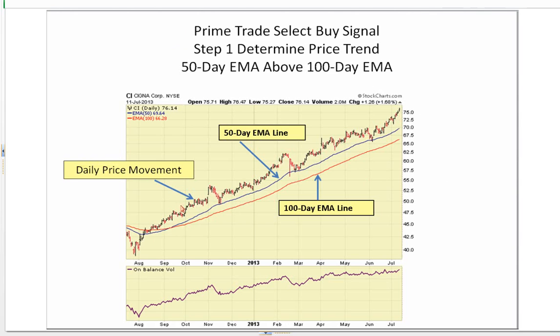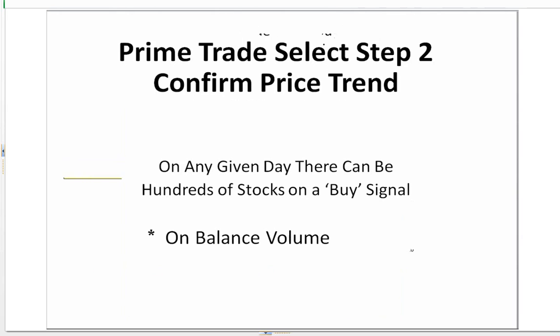We can see in September, the blue line, which is the 50-day exponential moving average, crossed above the 100-day exponential moving average. And at that point, Cigna was on a buy signal. Then we can see that the 50-day EMA stayed above the 100-day EMA. So as long as the 50-day is above the 100-day EMA, that stock is on a buy signal. On any given day, there can be hundreds of stocks that are on a buy signal.